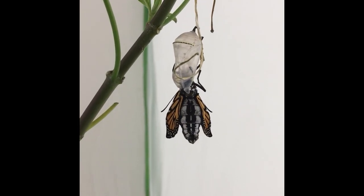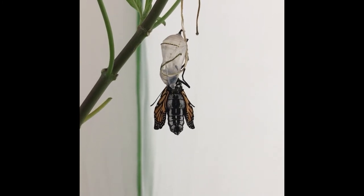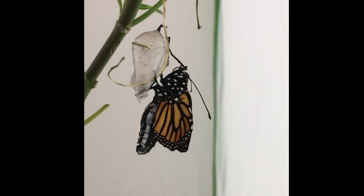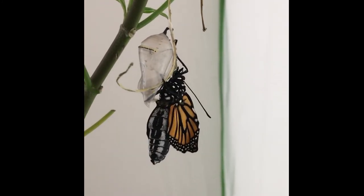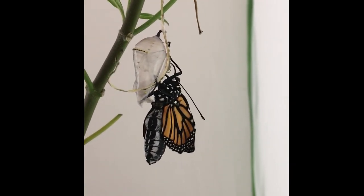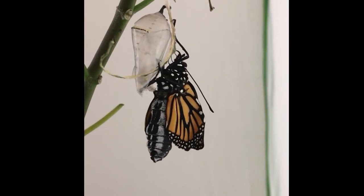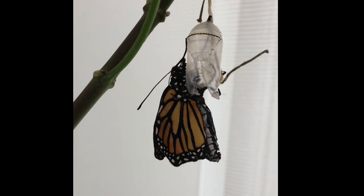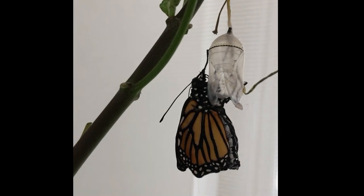It only takes a minute for them to emerge from their chrysalis, and we were never quite quick enough to see it from the start. When they first emerge, their bodies are fat and short, and their wings are not completely unfurled. They spend the next hour or two stretching out their bodies and new wings and uncoiling and coiling their proboscis, which is what they use to eat nectar.